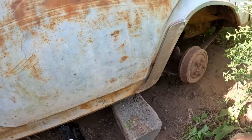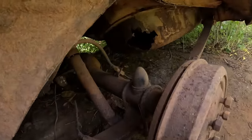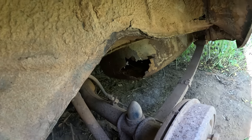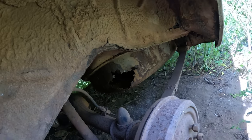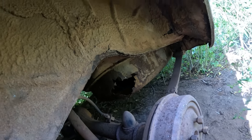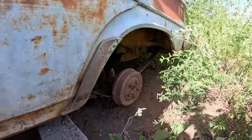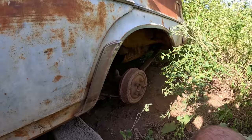So while I was jacking this thing up, I was having a look around, and that's supposed to be the fuel tank. So yeah, definitely not going to hold any fuel, and I don't know how long it's been sitting in the dirt, but it's been long enough to rust it out. So anyway, back to jacking. Let's get these rear wheels on, eh?